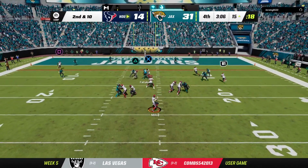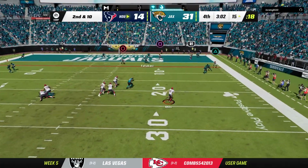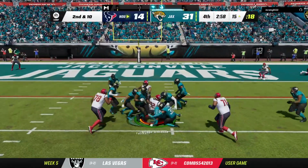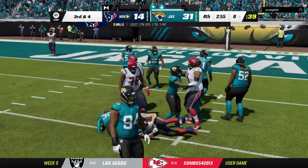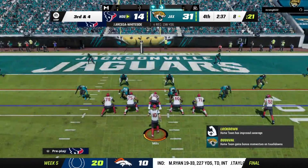To throw again on 2nd down. Mills, escaping the pressure right. Open man is Arcega-Whiteside. And this carry terminated at the 8-yard line. Good stick skill showing the power, but just not much room to operate.